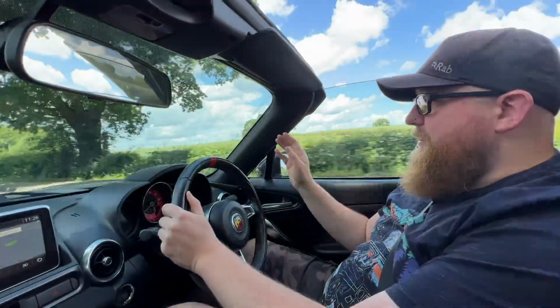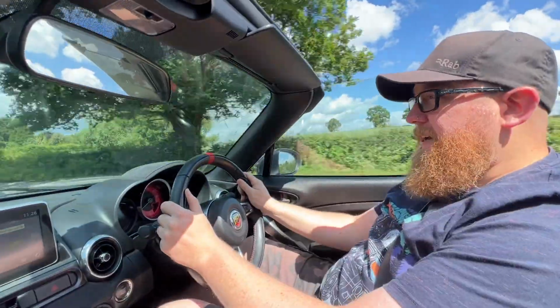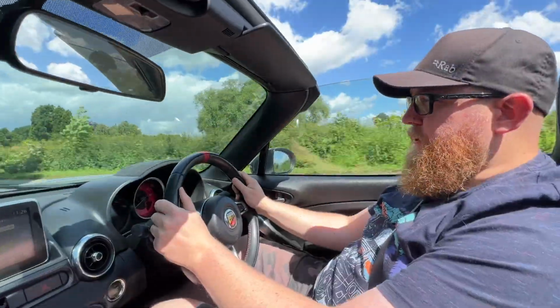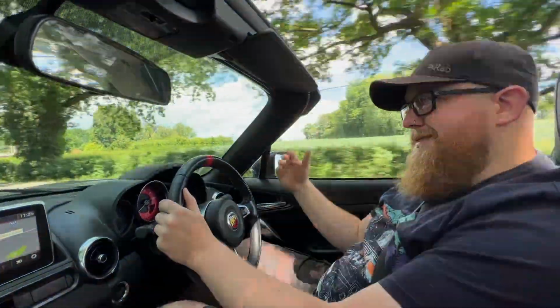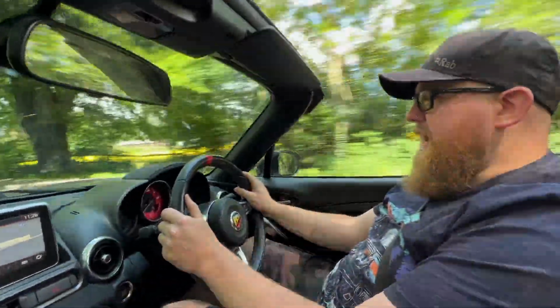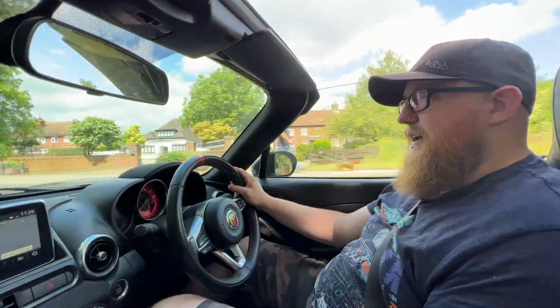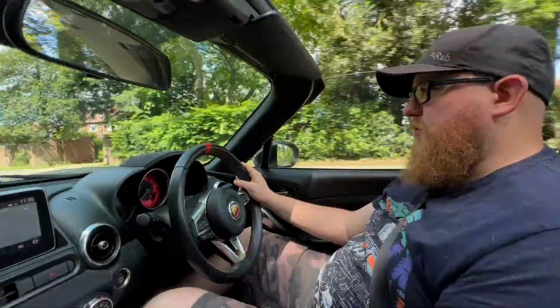We are off today into the beautiful scenic Derbyshire to just find some nice driving roads and maybe review a beer or two. Obviously driving and drinking beer, not necessarily things that go hand in hand, but all will become clear in a bit. So that's part of the plan. So just join us. We're going on a scenic drive.